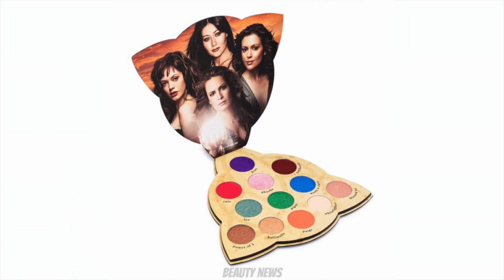But in the group and on Instagram, people did not like this. I think the only people that are going to like this are Charmed fans. I personally didn't watch Charmed, so I can't really give you any feedback on whether Piper represents this green color well. I don't know.